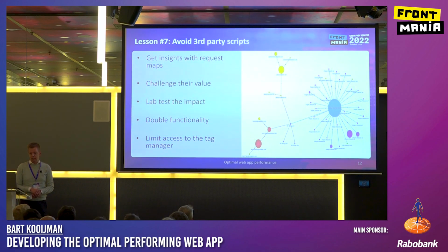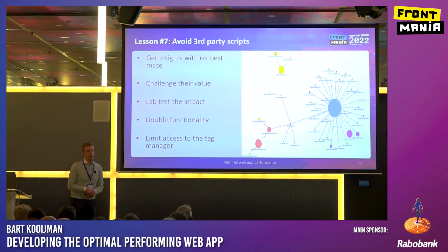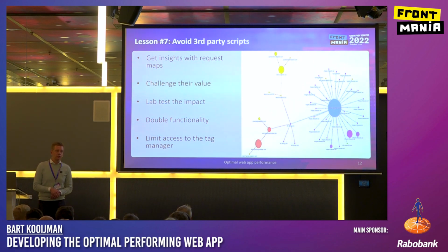Lesson number 7. For an e-commerce site, having third-party scripts is something you can barely avoid. You need to have analytics scripts that are used to gather the click data and get insights into how customers are using the site. But also retargeting scripts, JavaScripts focused on tracking what the customer is doing and then, for example, sending them advertising banners on other sites, because we know they have visited us.